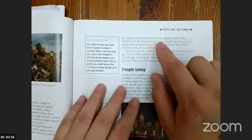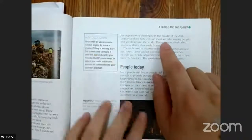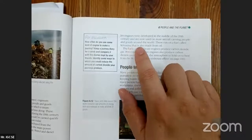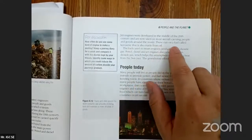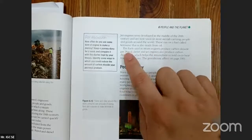The jet engine was developed in the middle of the 20th century and is now used in most aircraft carrying people and goods around the world. This runs on a fuel called kerosene, that is also made from oil.